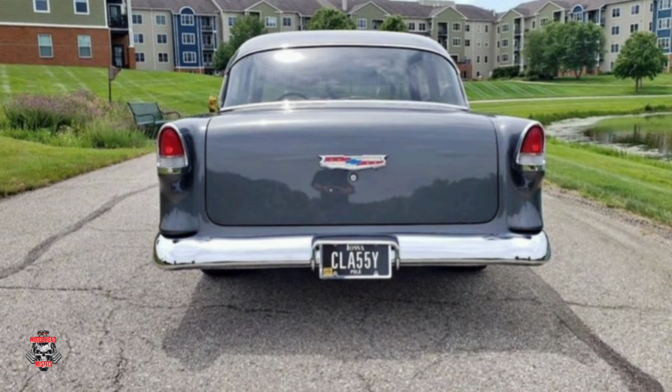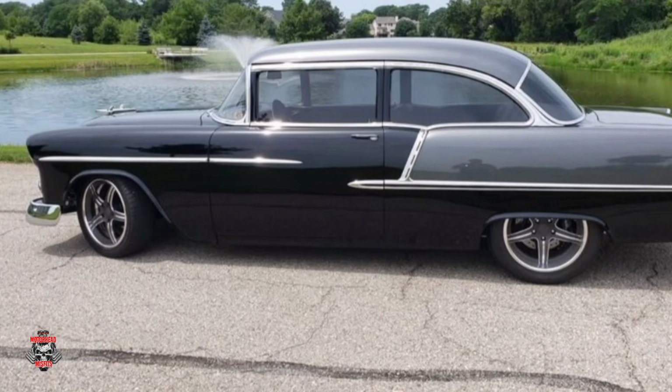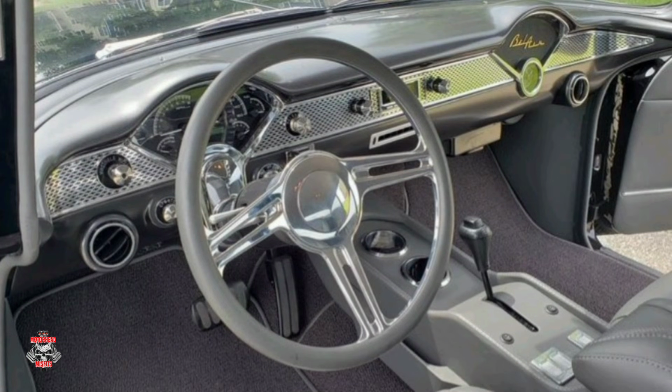Now, personally, I don't see that kind of price tag. Resto mod or not resto mod, I just don't see that kind of price tag on a 55. Especially a post car. Now that's my personal feelings on it. Is it a great looking car? Absolutely it is a great looking car. It's a very beautiful 55.